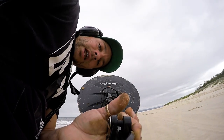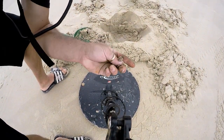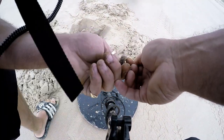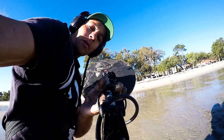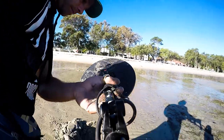And here we have another ring. Looks like another silver one, guys. Very heavy though. And looks like I broke it. Well, in the rock tumbler it goes. I believe we've got another gold, another ring for the day. I don't think it's gold, it's just down there, but let's have a look.